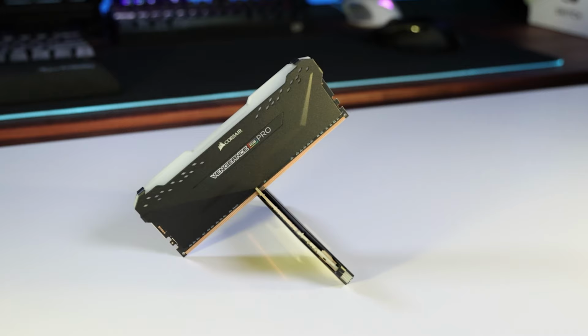Now for the RAM, costing $101, this is the Corsair Vengeance RGB Pro. This is 16 gigabytes of RAM at 3200 megahertz speed. So for all of you RGB fans out there, if you want the best RAM with RGB, this is it. But don't take my word for it. You'll see later on how it looks.